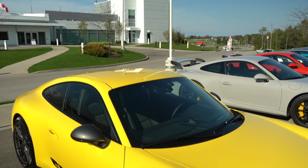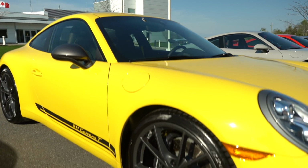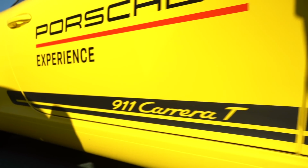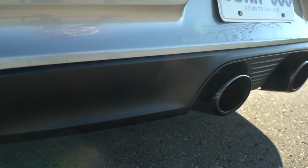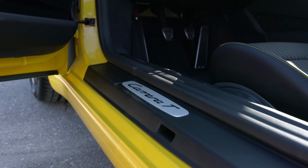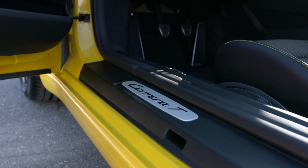Next up, the new Porsche 911 Carrera T. Starting at $116,500 Canadian, this 911 slots in between the Carrera 2 and the Carrera S. The name of the game for the T is simplicity and performance.